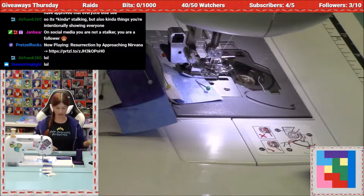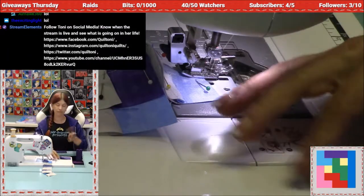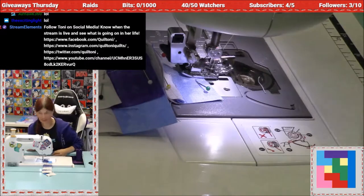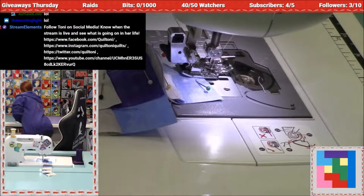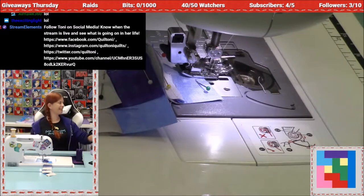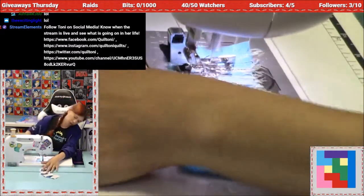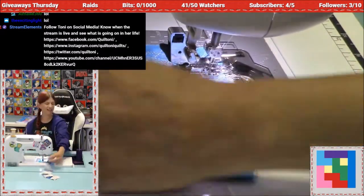Point of the block, you are just sewing all of the rows, all the pieces that you've combined together. So this is the point of the stream that we always tend to go off on little tangents. Oh, hey, I'm on the last one. Look at that. See how fast that went this time? Because we went off on our little social media tangent.